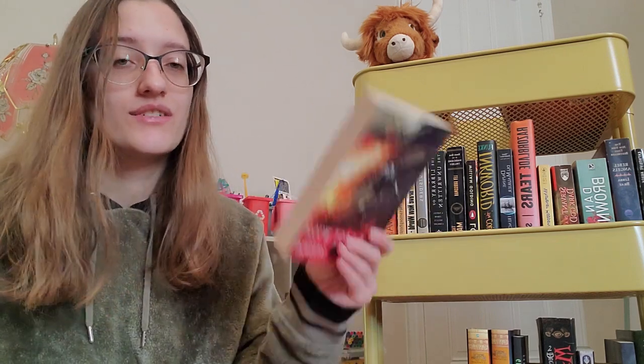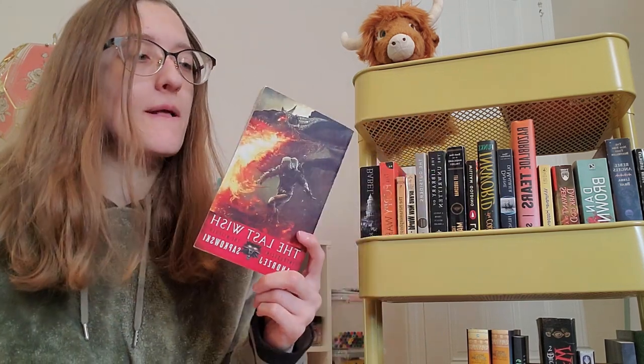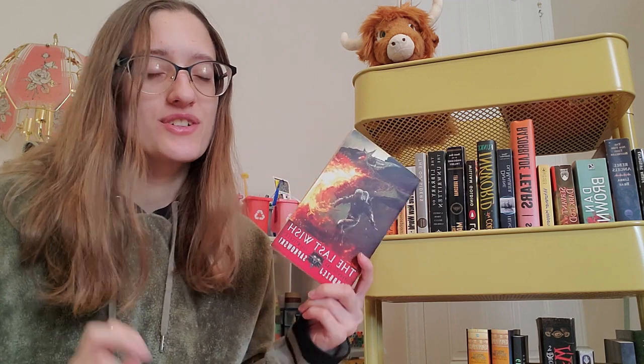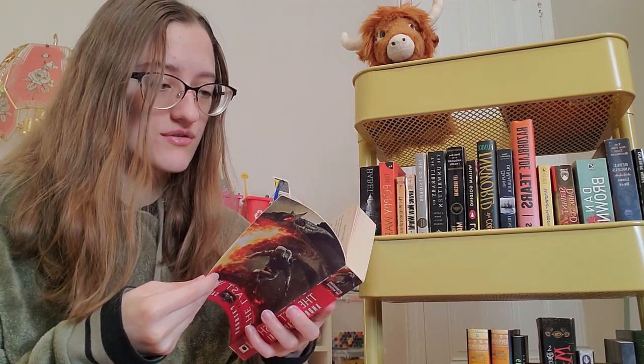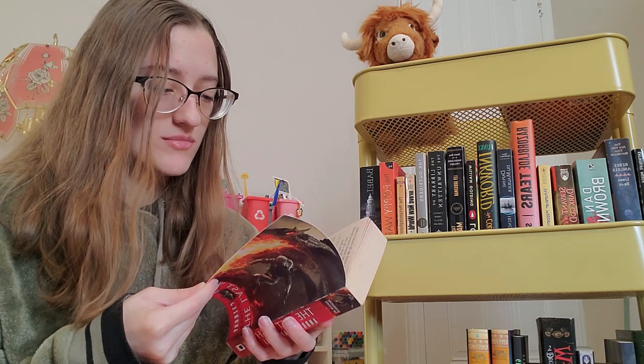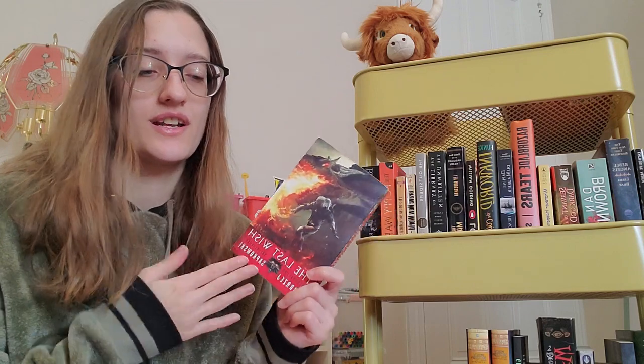Then we have The Last Wish by Andrzej Sapkowski. This is the first book in the Witcher series, because I'm pretty sure this is a collection of short stories. Maybe? I don't know, but it's the recommended starting place for getting into the Witcher books.